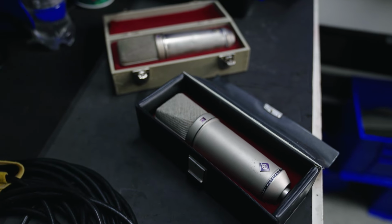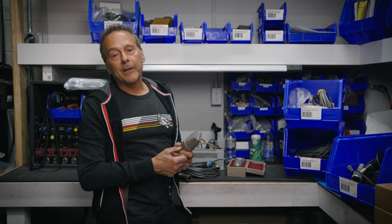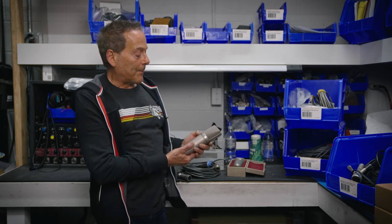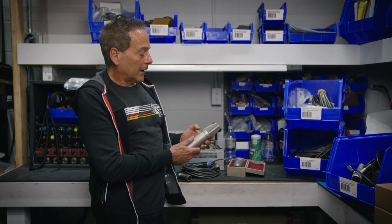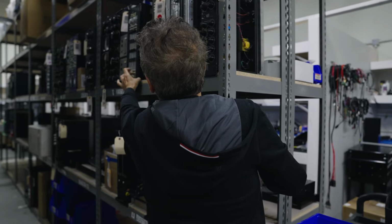Both of them have the exact same polar pattern, a 3-position switch, which has cardioid, omni, and figure 8. And on the rear, they both have a high-pass filter, and they have a pad on each, so you can reduce the volume, the gain of the capsule.